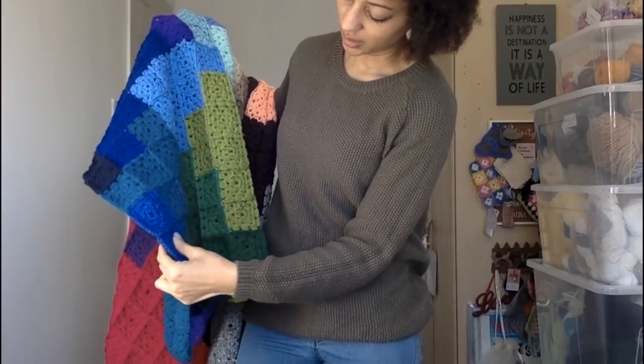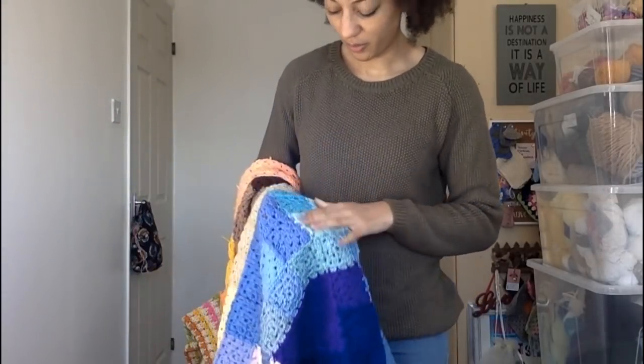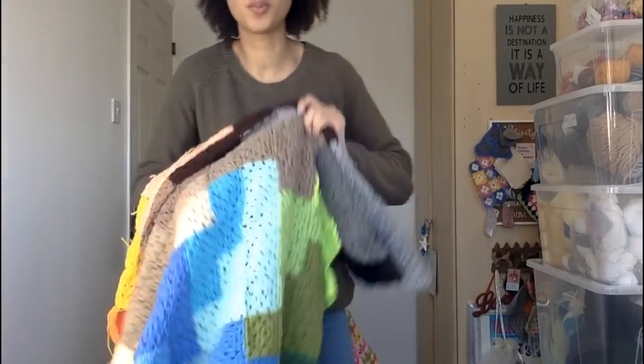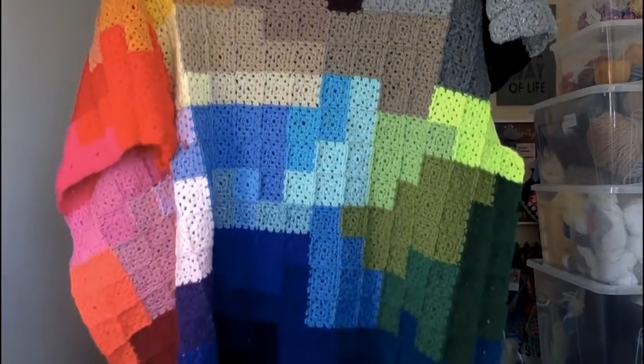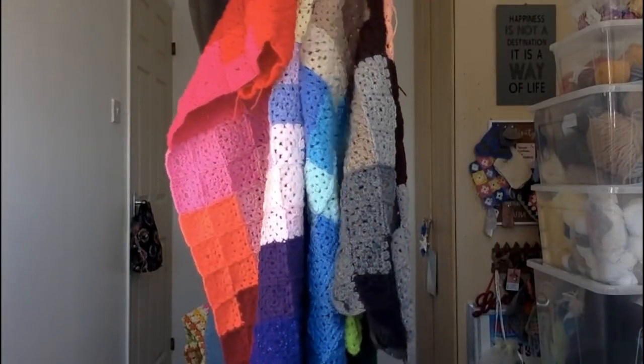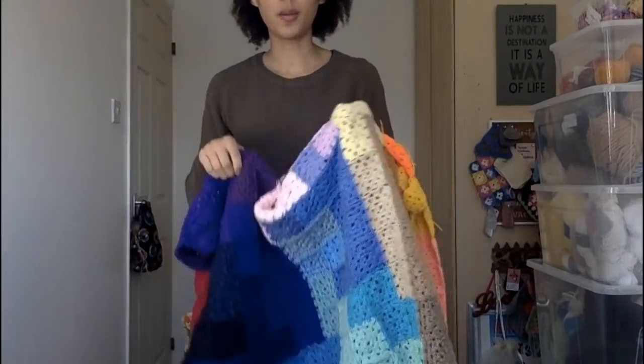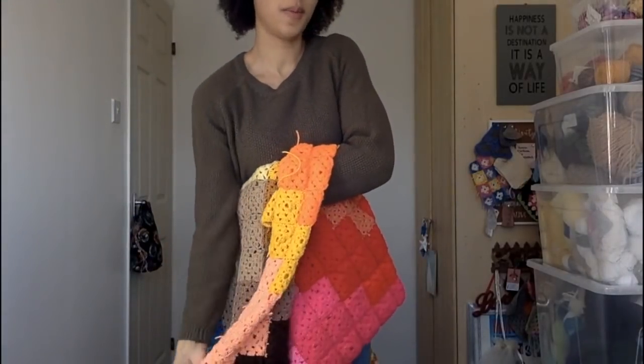But I would have tried to make it so that there was a few more of each colour if possible. I don't feel like there's much blue in here. So that's what I would change. I'd put more blue. And I'd do the ends as I go along. I messed up on that.